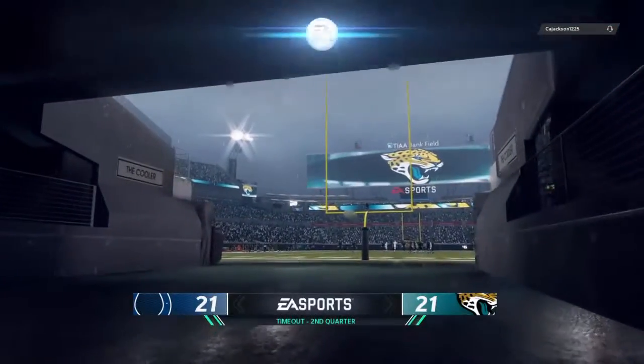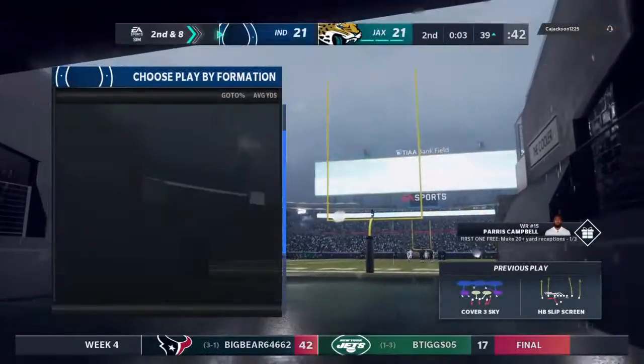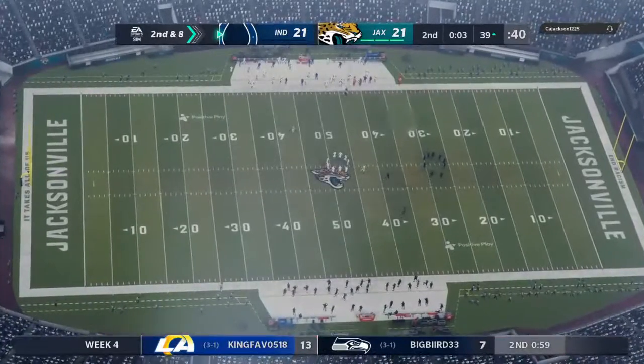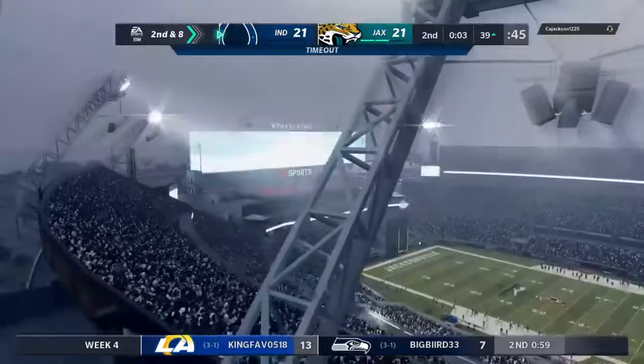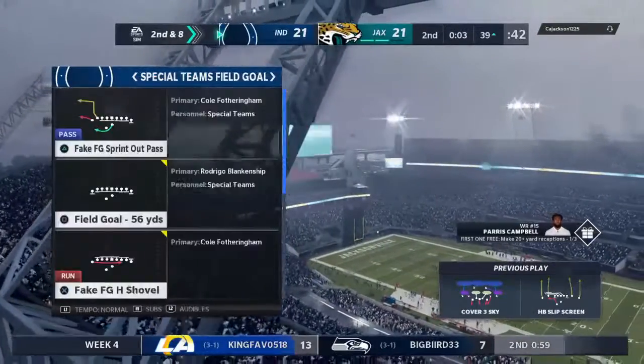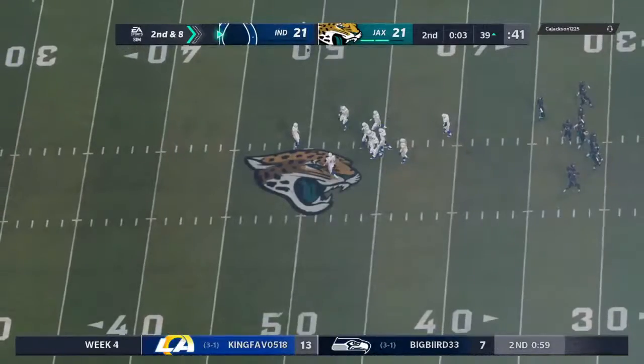Now whistles and a timeout with 3 seconds left in the first half. So 3 seconds here remain in the half. On is the field goal unit to see about getting 3 points. This will be from 56 yards out.